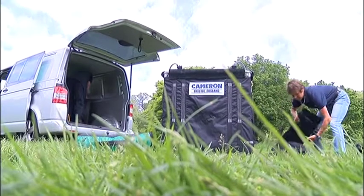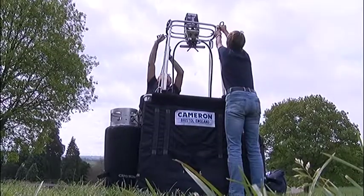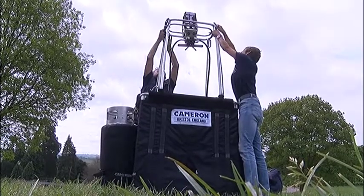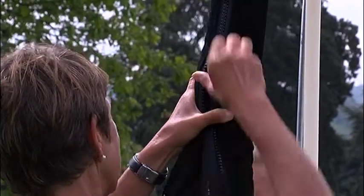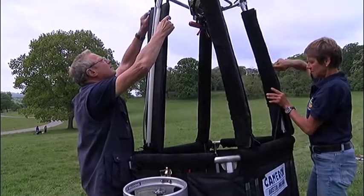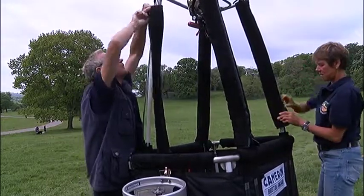This balloon has been made right here in our city by Cameron Balloons, and it's been made in a unique way to suit their needs. They think it's the world's first most compact hot air balloon that's lightweight and can carry 2 people, and that's perfect for what they have planned.